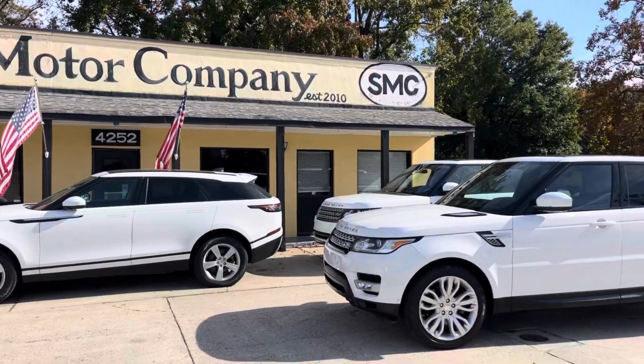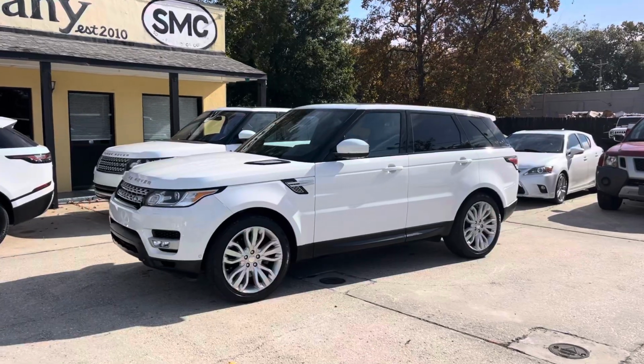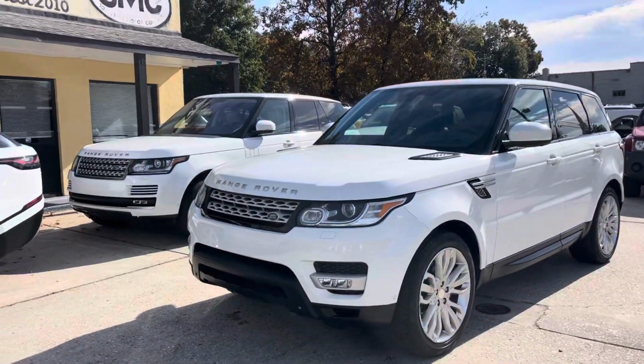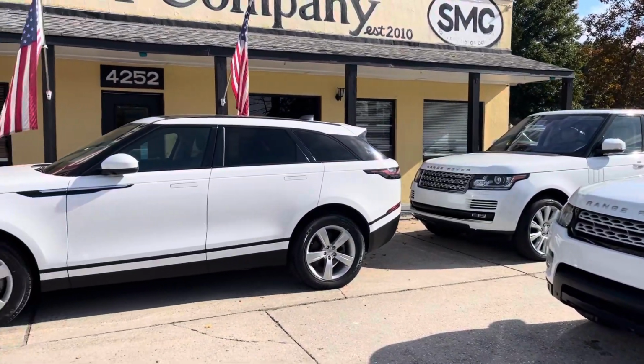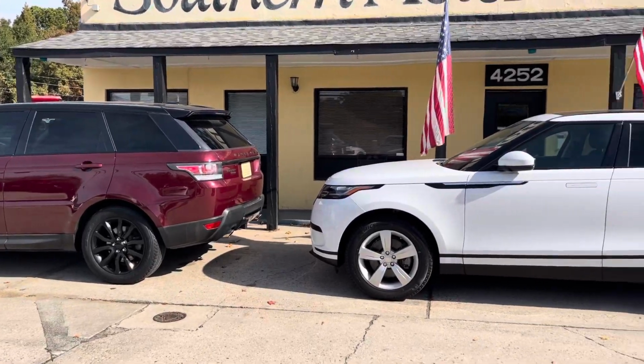Here's our 2014 Range Rover Sport. This one has right around 109,000 miles on it. As you can see in the background, we have a nice selection of pre-owned Range Rovers in stock, always do.